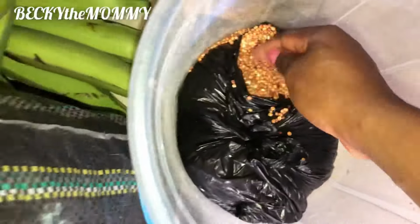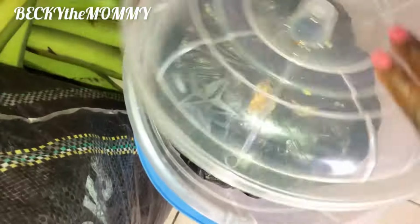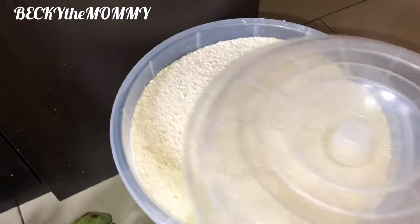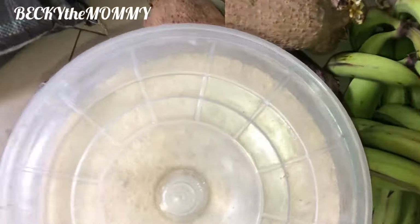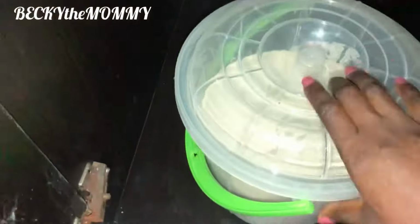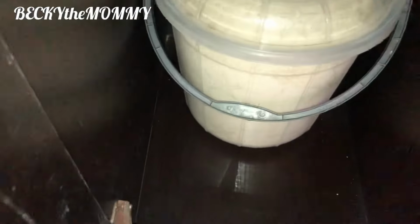So my phone died at this point exactly when I was buying the yellow corn, so I couldn't capture when I got the unripe plantain and the gari. Yeah. So this is just me offloading everything I got from the market and putting them in their right places, okay? So guys, yeah, this is semo. I like having at least about 2 or 3 types of swallow at home, okay?